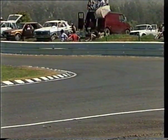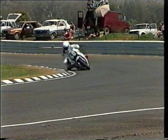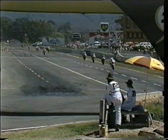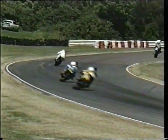Circuit not in the best of condition too, because during the week of practice we've had several machines blow up and spill a reasonable amount of oil, so the riders will have to allow for that as they're riding, and mightn't be able to take the ideal line. David Moore takes over third position. That second place man now, David Craig. Renfrey's back in fourth position behind Moore.